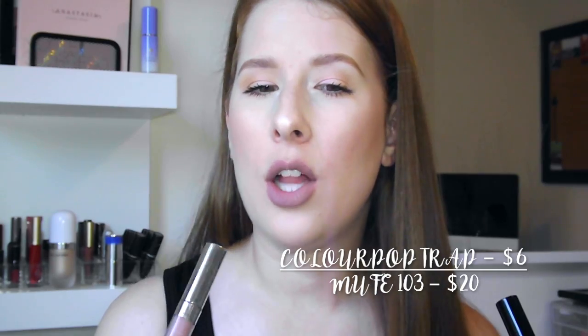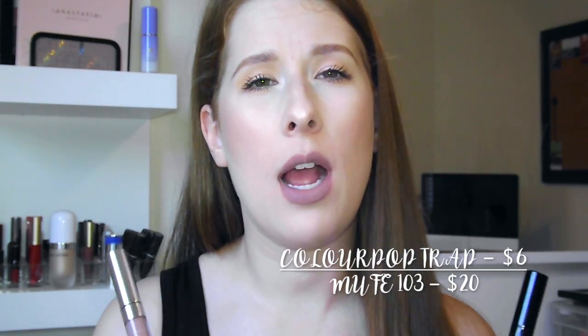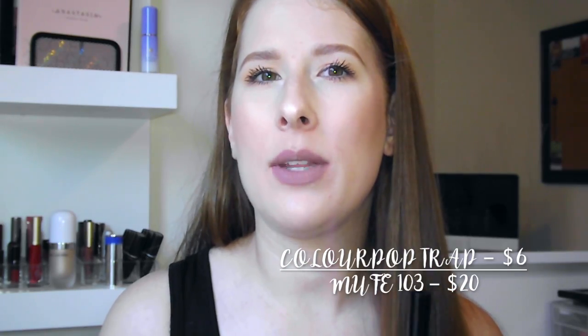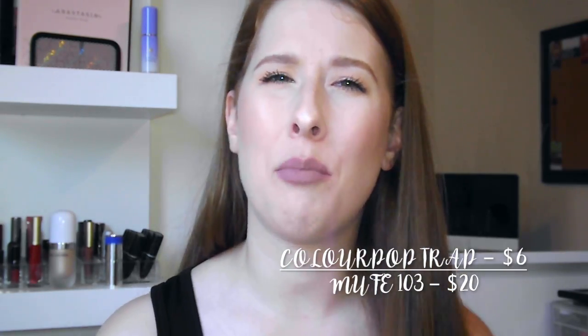Now it does feel like the ColourPop liquid lipstick is a little bit more drying than the Makeup Forever one, but I also don't find ColourPop liquid lipsticks to be overly drying like some people say.